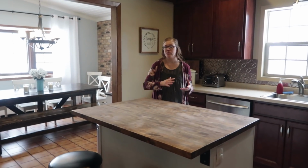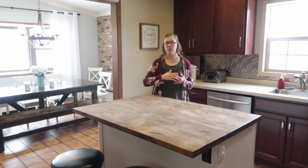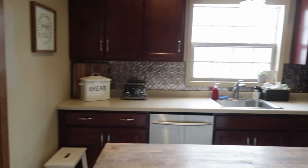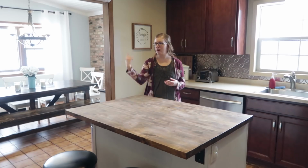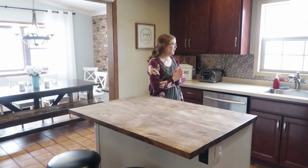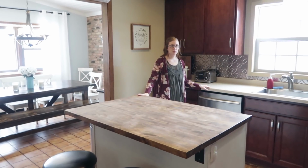Now, although our home isn't a completely open layout, we love how the dining room, the kitchen, and the living room are still open to each other, and the girls love to go in a circle around. And it's just for a 70s house that's pretty open. And so the kitchen has been redone before we moved in.